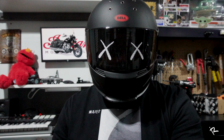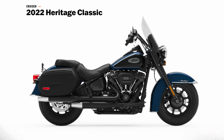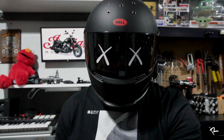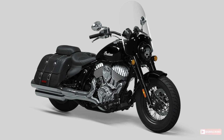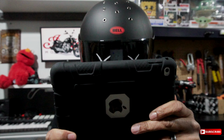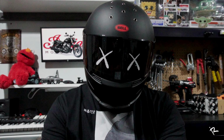All right. So then you jump into the Super Chief family. The Super Chief family, looking at this, is literally identical to the Heritage, in my opinion. I feel like they flat out just copied the Heritage. You got the Super Chief coming in at $18,499. Then you got the Super Chief Limited coming in at $29,999. Let me look at that. That's a Heritage with an Indian logo. I'm just telling you that.